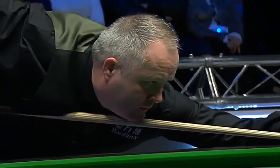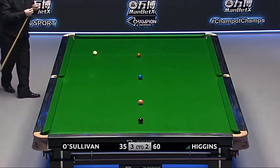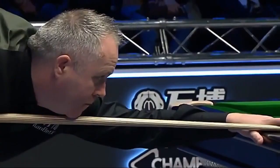Not a pressurised frame ball. Sorry to one. But getting one snooker is eminently realistic. Higgins would like to see the back of this brown.